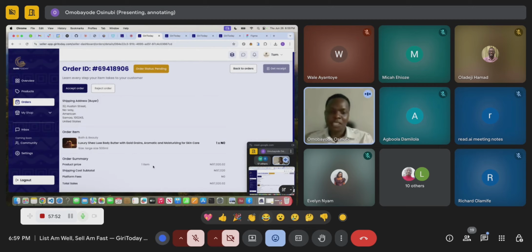Don't send two items when the person ordered one. Don't send one when the person ordered two. And make sure you are sending the right sizes, 500 ml. If the person orders three, you are sending three of 500 ml. So if you have this in stock, you accept it. If you don't have it in stock, you reject it. So if you can still get it that day, you accept it.